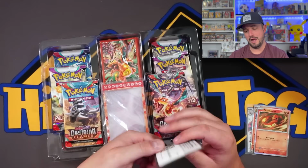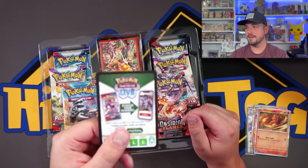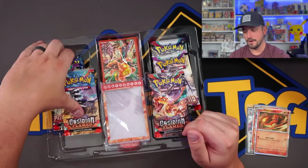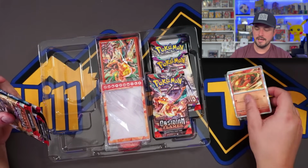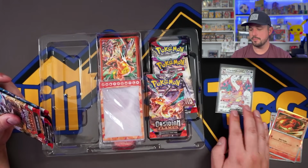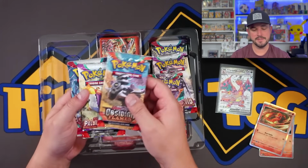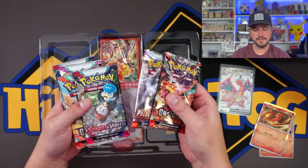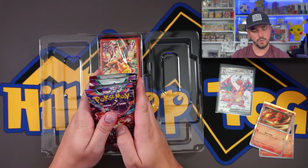There we go. I feel like, wow, whoa. You guys see how blurry that is? Oh my gosh, I thought I was losing it. All right, so we got awesome promos. I guess the Charizard is awesome. The Charmander and Charmeleon, a little disappointing to me. So we got Obsidian, Paldea, Scarlet and Violet base. Then we got Obsidian, Paldea, Scarlet and Violet base. So you got one of each, which is cool.